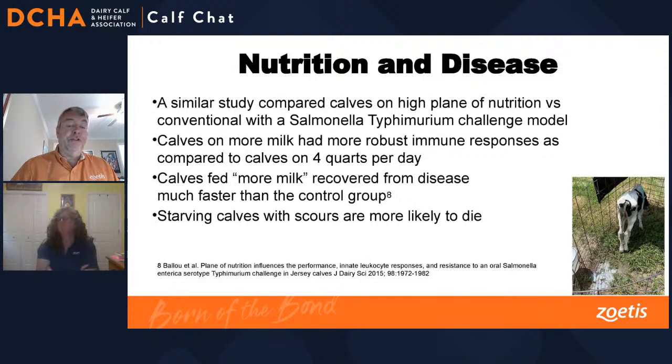We know there are strong links, strong connections between the immune system and nutrition. And when we can feed those calves higher volumes of milk, you're going to have animals that are more resistant. They're more able to fight off infection.